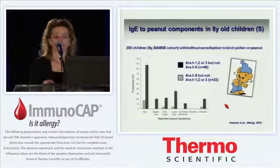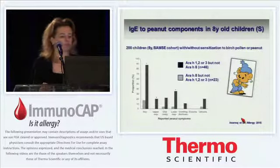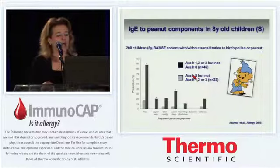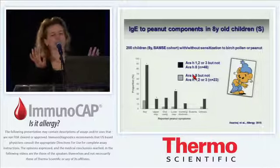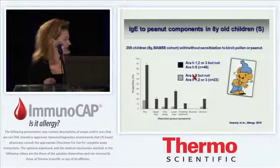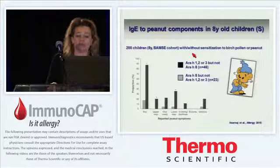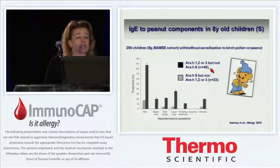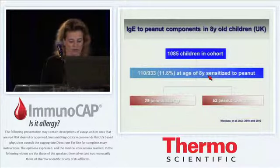So let's have a look at other studies in peanut allergy. Here you see a study published by Anna Asarnoj from Sweden. Here 200 children from the so-called BAMSE cohort. BAMSE is, as I learned, the Swedish, or the world's strongest bear, and it's a comic which is very fashionable in Sweden. So 200 children were included with or without sensitization to birch pollen or peanut. So they identified 46 patients being sensitized to the storage proteins Ara h 1, 2, and 3, and 23 patients being sensitized to Ara h 8 but not to the storage proteins.